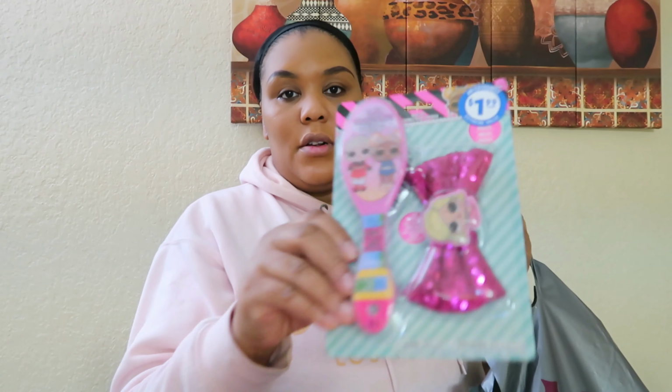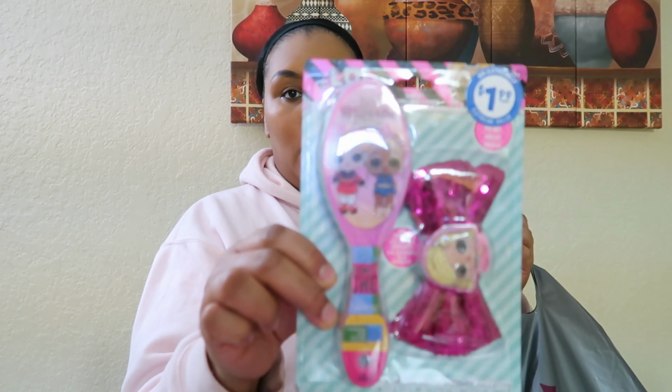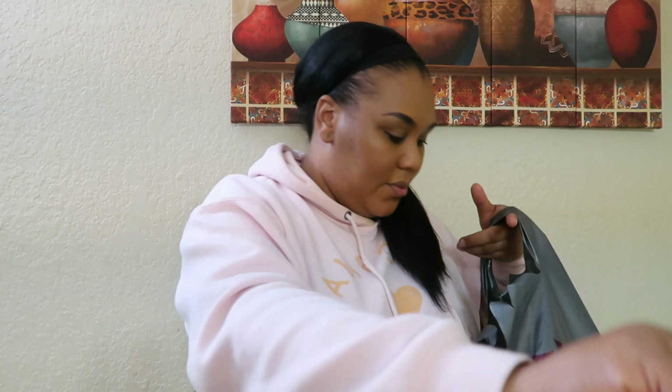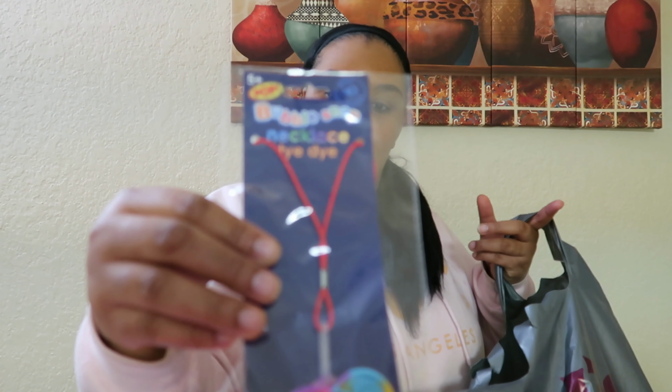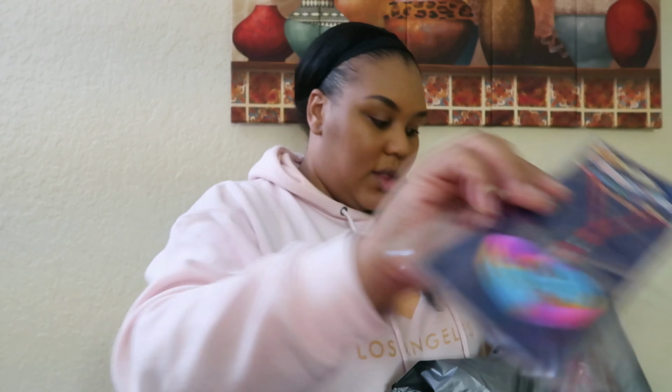And also, we're gonna play a few games at the party, so I picked up some little gifts for the games. So the first thing is this little LOL brush, and it comes with a bow. Super cute. I also got one of those pocket necklaces. And I also got like a little keychain poppet.